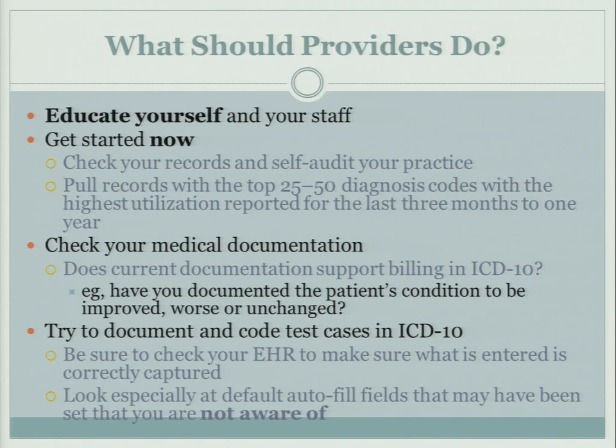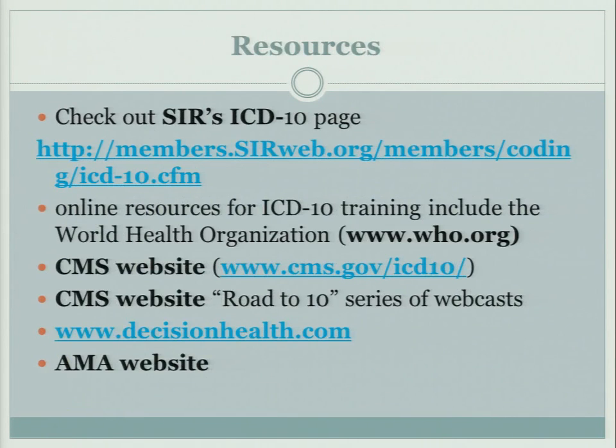See if your EHR is working. One of the things you may want to look at is that sometimes EHRs will auto-default, and if you don't know that's going to happen, you may be thinking it's going to pick up something and it won't. So make sure you check how the EHR is working ahead of time.